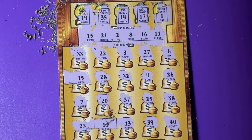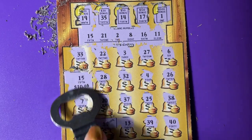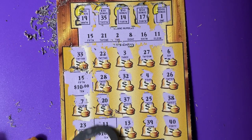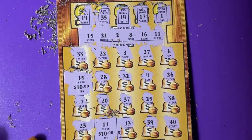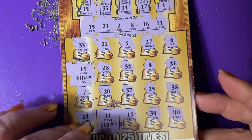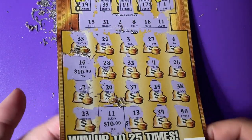Okay, no bonus. Let's see what we got. Oh, the typical. 10 and 10, so that's a payback ticket. But that's all right. Let me get this off of here. We got one more ticket to do.